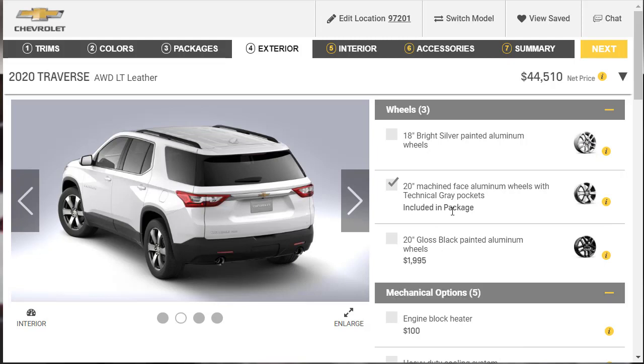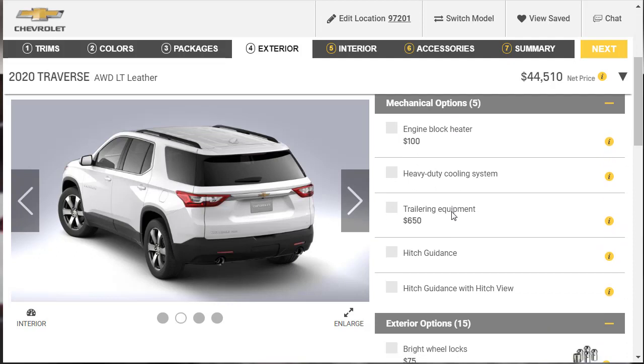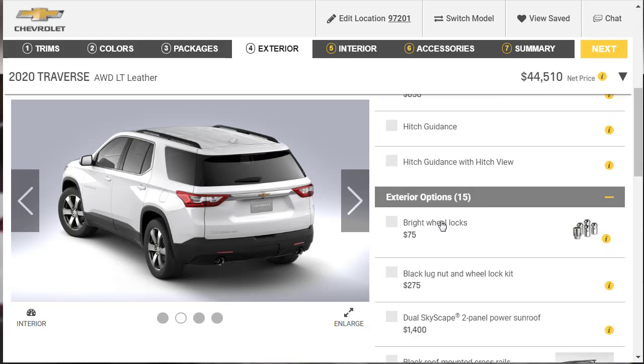There's the 20-inch machine wheels. They only look alright. They're only okay. They're no big deal. Heavy-duty cooling system. I guess you'd need that if you're towing. I don't plan on towing, so we don't need any of this trailering stuff. Exterior options. Bright wheel locks.